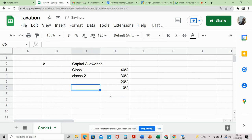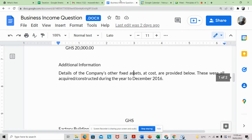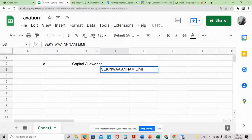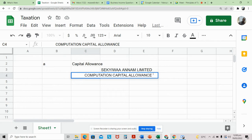So the first thing we need to know is we need to classify all the assets in the various pools. So let's go back to the question. So we are starting with the work. You put the name of the company, Sechiwa Annam Limited. So computation of capital allowance for the year ended 31st December 2016.